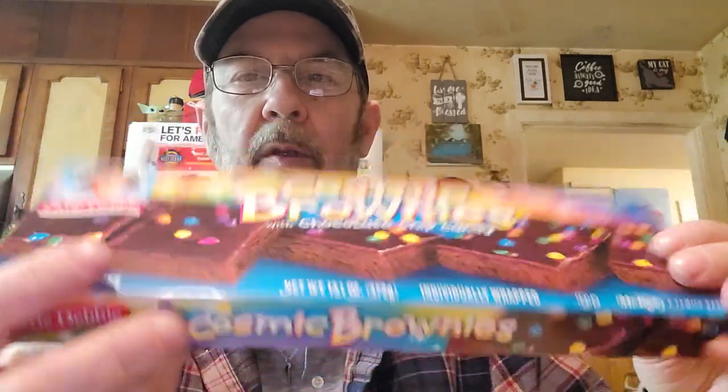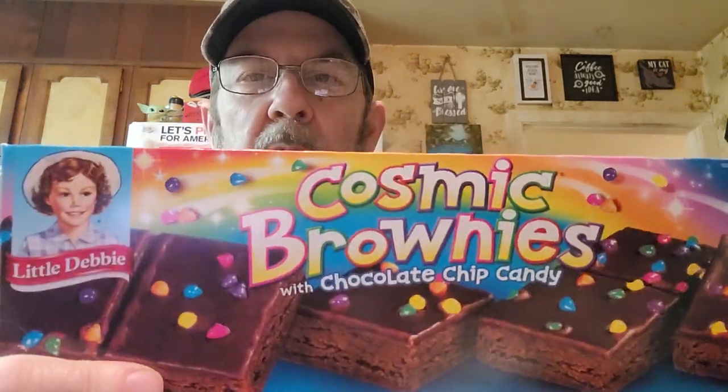The only thing we bought, and Joy wanted some of her, she hasn't had these in a while, the Cosmic Brownies. Got the little pack this time instead of the big one. And they were $2.59. So, you know, you have to pay the tax on these free coupons, which is little to pay for something free. And so the total came to $15.36.